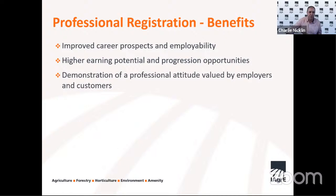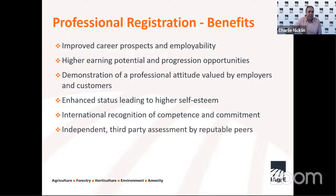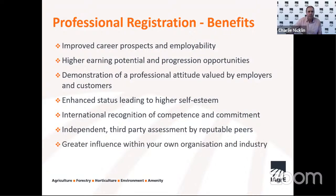What professional registration does is demonstrate that you've got a professional attitude, and I think these days that is really valued by employers, and of course customers as well. It gives you enhanced status and makes you feel better, with some letters after your name and a bit of higher self-esteem. It's very much an international recognition of competence and commitment. It's done independently by assessors, so it's very much third party, done by reputable peers. We hope that being professionally registered gives you a greater influence within your own organisation and industry, and I think these days top employers do expect it.